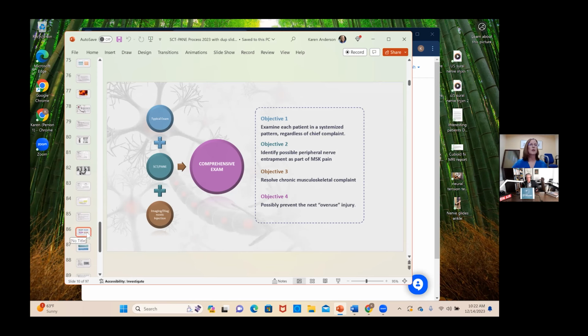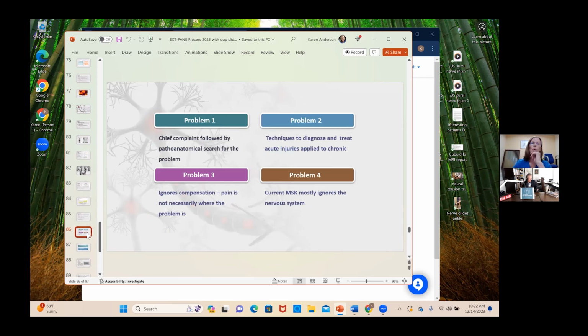Okay. So one of the reasons this exists is because there were problems to solve. Why were we failing? What wasn't working? We have these problems to overcome. Typically, the patient is giving you the chief complaint, and that directs your search. But that's allowing the patient to give you the complaint, and you base it only on that. The other problem is that techniques used to diagnose are the same for acute and chronic, and that's not appropriate.